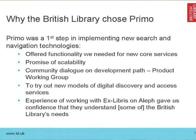We saw Primo as being a first step towards these goals that we had identified, and it was really, at that time, the first on the market to offer the functionality that we felt we needed for our new core services. Scalability is extremely important to us because we have such large collections and also a very varied, wide range of different types of collections.